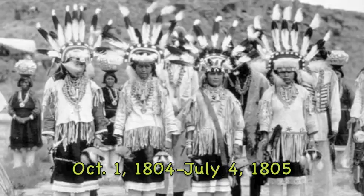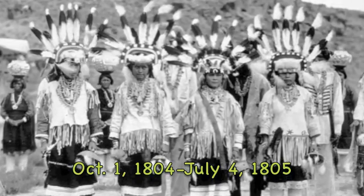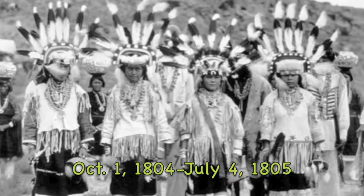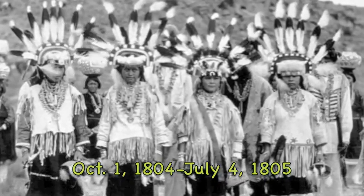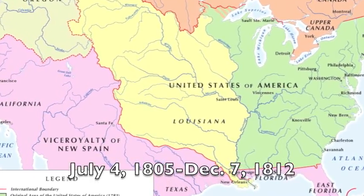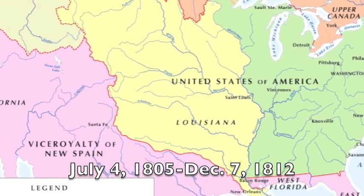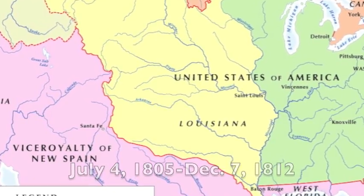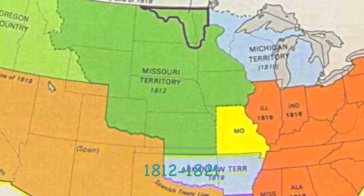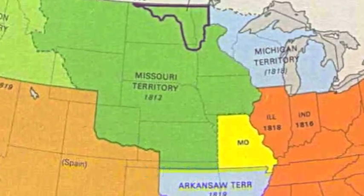After the purchase, the Nebraska region was considered part of Indian Territory from October 1, 1804 to July 4th of 1805. After that, it became part of Louisiana until December 7, 1812. From 1812 until 1821, it was Missouri Territory.